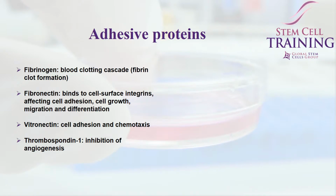Some of the adhesive proteins that are present in the platelet-rich plasma include fibrinogen, which is responsible for the blood clotting cascade, fibronectin, which binds to the cell surface integrins, affecting cell adhesion, cell growth, migration, and differentiation, vitronectin, which affects cell adhesion and chemotaxis, and thrombospondin, which inhibits angiogenesis.